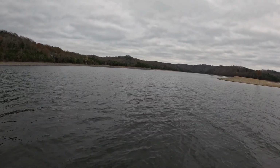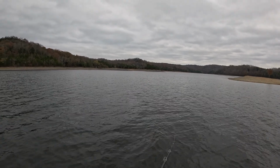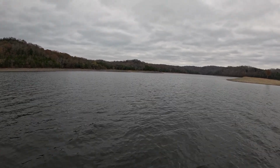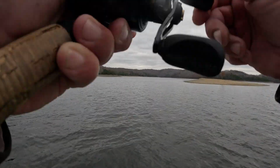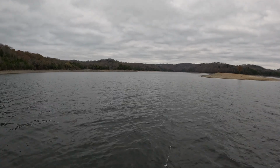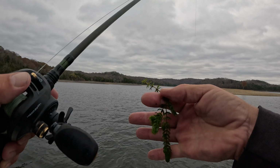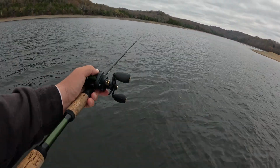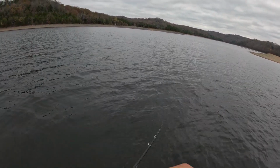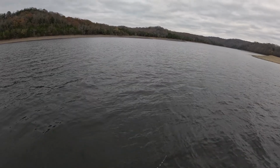A lot of times you'll spook, you catch a nice fish, spot lock and whatnot, and you'll spook out the spot like a bare point. The fact that this has got a lot of hydrilla on it, beautiful green hydrilla, I'm going to keep casting it out because there could be fish on the other side of it. Could be fish that were buried in it that are now up and looking for a meal.